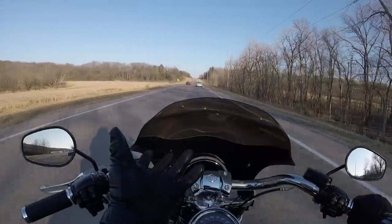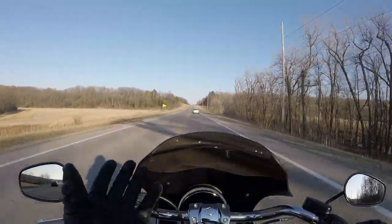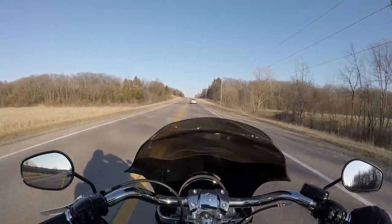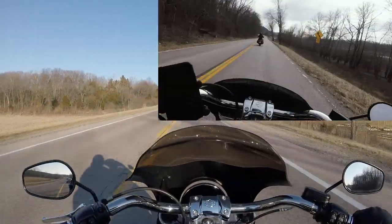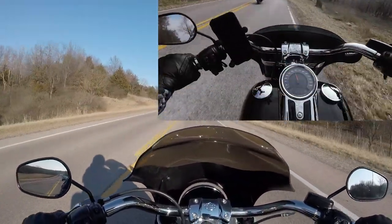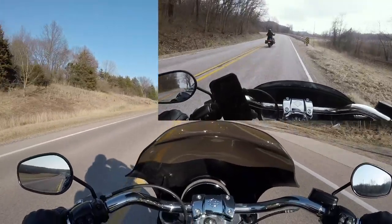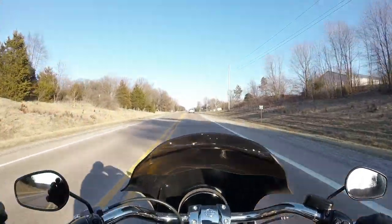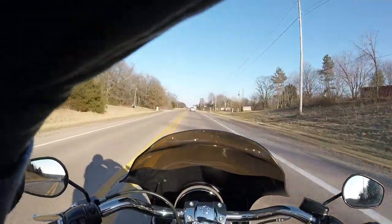But as you can see, it's a totally different look than the stock fairing. I'll do a side-by-side right here, that way you can see this live shot of what I'm looking at next to the stock fairing. Quite a bit different, if you ask me. It's a lot larger.